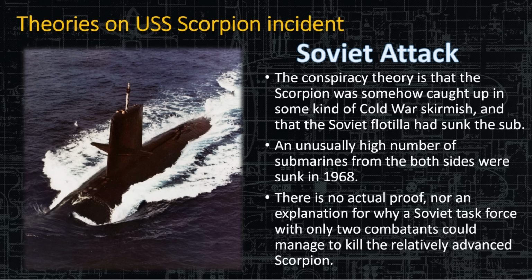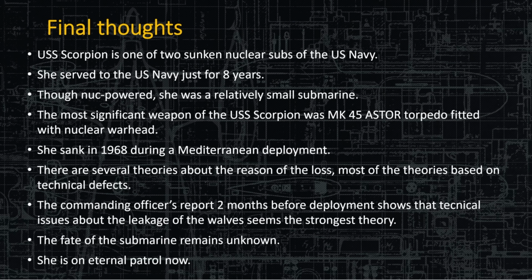So she was by herself when this happened. That is 100% confirmed. There is no grounds whatsoever that this was a Soviet attack. However, you should be aware that this theory still persists out there. It's kind of ridiculous. All right, so final thoughts on the Scorpion. Like I said, it's one of two submarines lost. Very tragic, terrible. This happened after the Thresher.